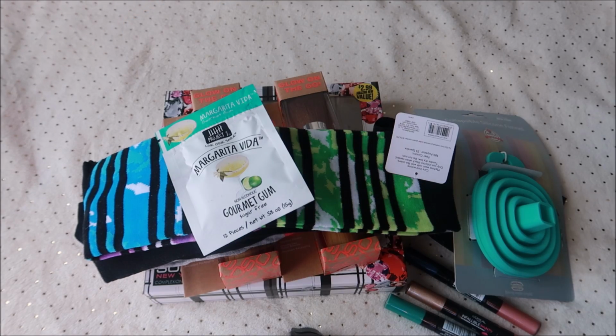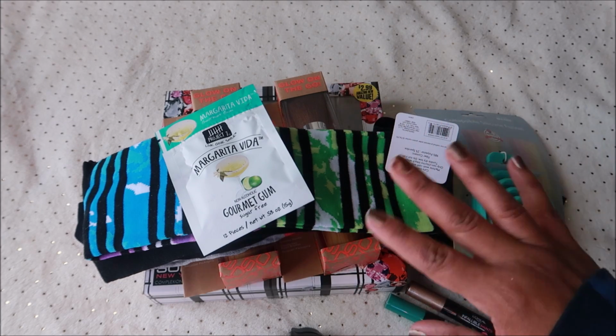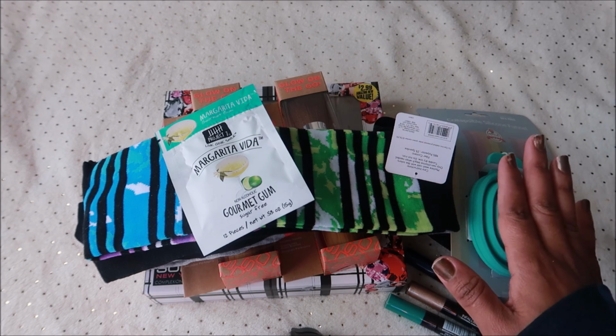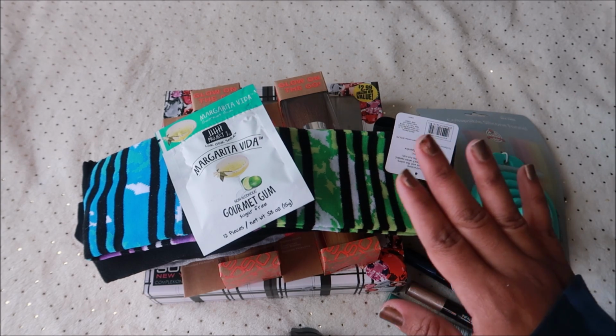So that is it, everybody. My 99-cent store haul for basically my Poshmark stash was picking up items to put in my stash. Stay tuned though, because I took a bunch of pictures. They had so much stuff.